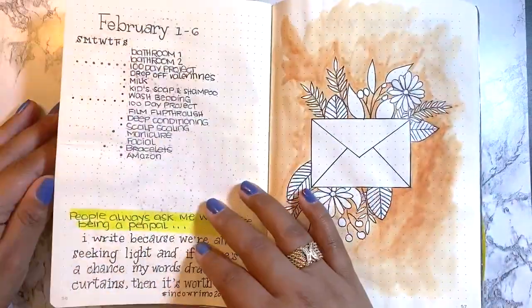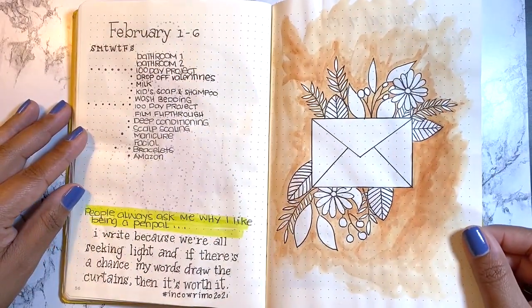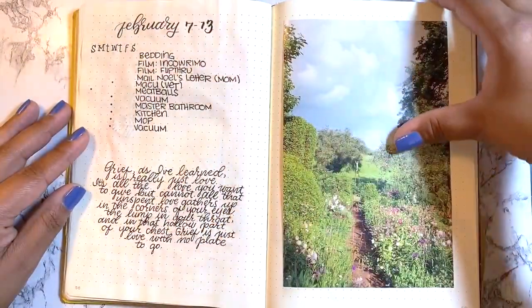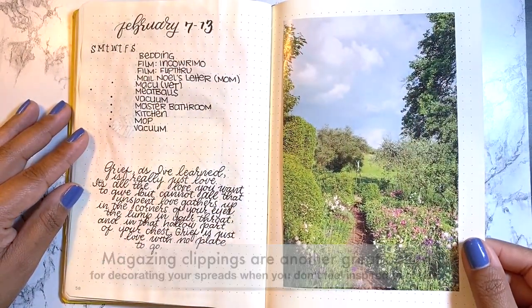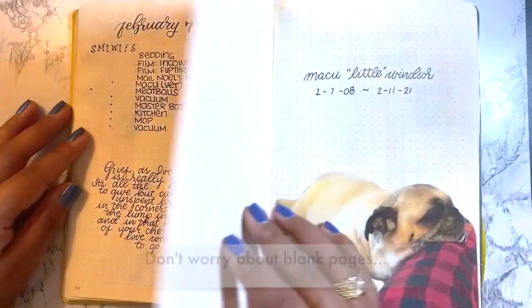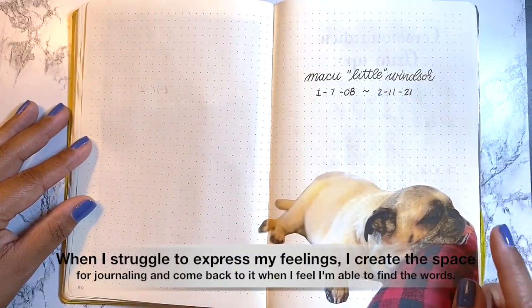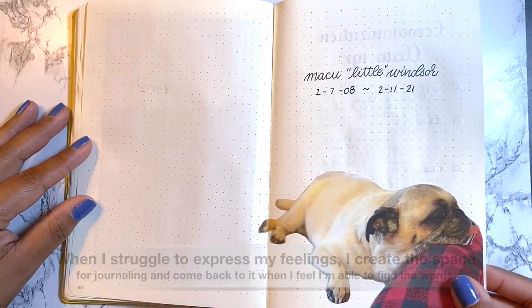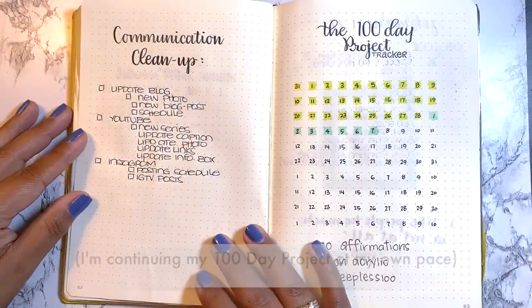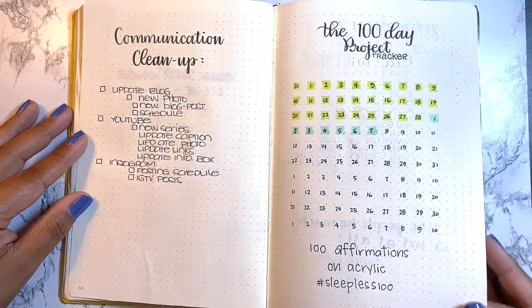One of them being that we lost our dog. He was 14 years old, and so I just didn't really feel super inspired to create for some time after that. And leading up to him passing away, he had been sick for some time, so things like my 100-day project kind of just came to a halt. And yeah, sometimes life happens and you just don't feel very motivated to draw.